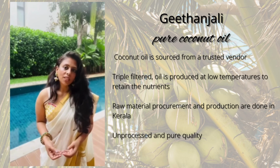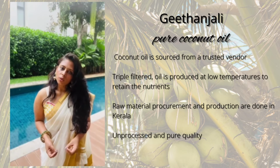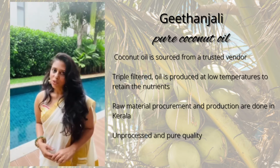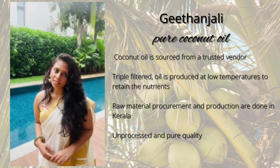So if you do your research right and consume the purest form in moderation with the right cooking methods, then this coconut oil is great for your health, hair and skin. But please do check with your doctor before consuming if you have any underlying health conditions.